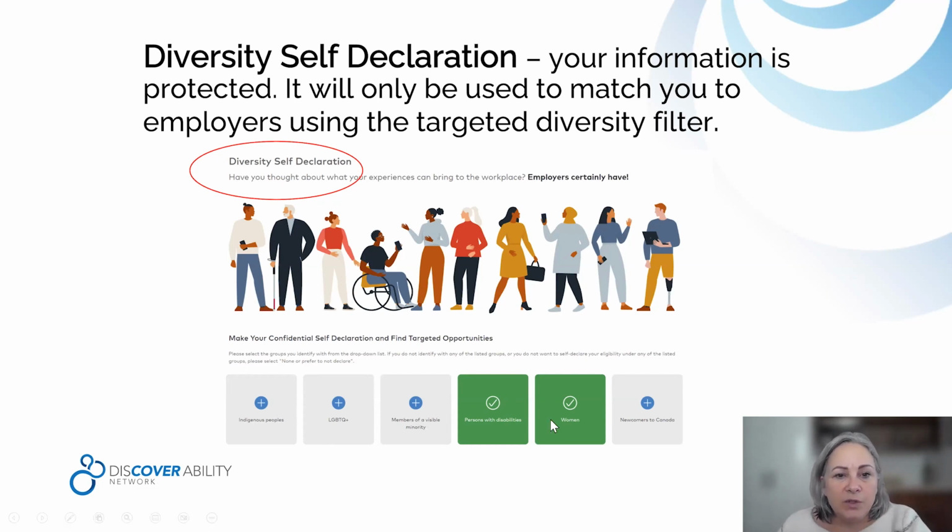So I encourage you to identify with all the equity deserving groups that you fit into. So Indigenous peoples, LGBTQ2SI+, members of a visible minority, persons with a disability, women, and newcomers. So you can see that I've selected person with a disability and women.